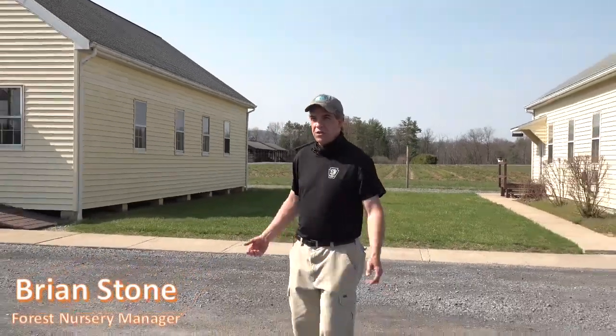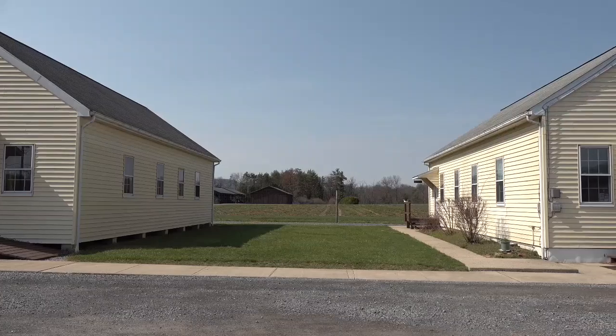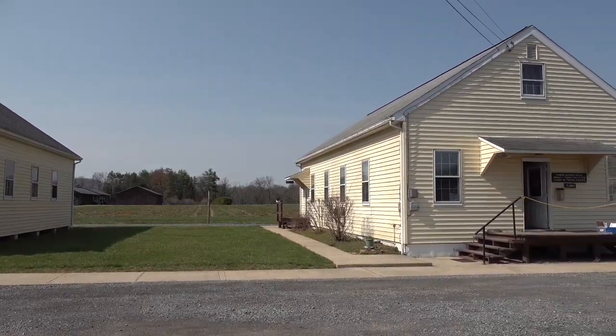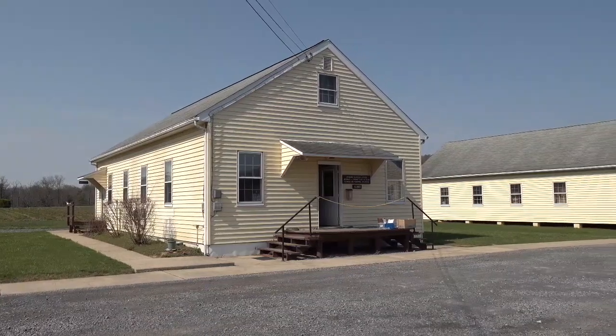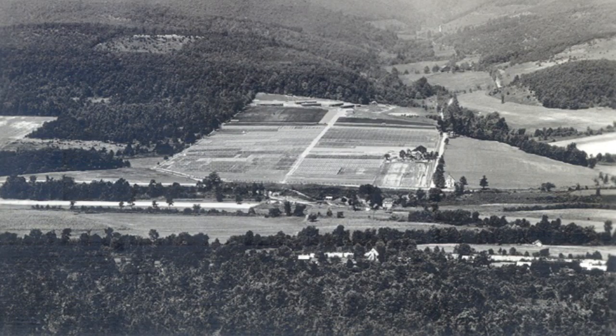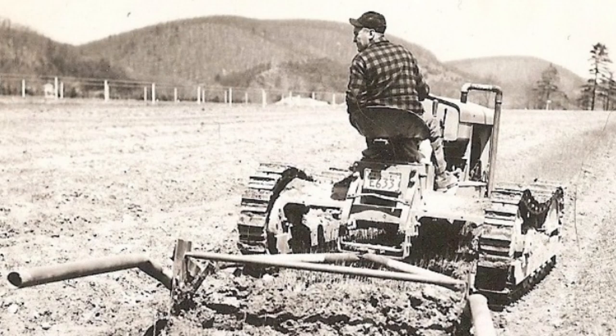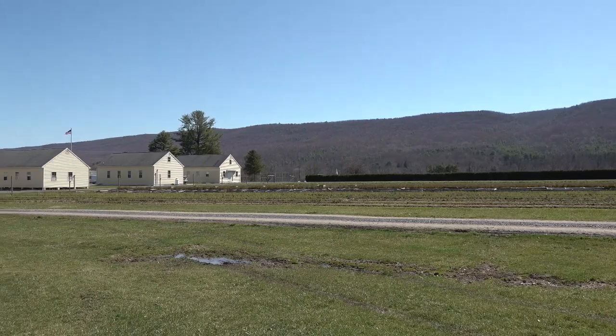So when you pull into the nursery, one of the first things you'll notice is our buildings. They're all very similar to each other because they're barracks. Men once lived in these buildings when it was a Civilian Conservation Corps facility. The nursery started out under the authority of the Department of Agriculture and the federal government, producing seedlings and shrubs to protect soil from eroding during the Dust Bowl era. The Game Commission then took over the facility and has remained in control of the facility ever since.